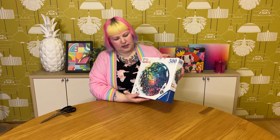So let's take a quick look at the packaging and then we'll open it up. The box is a nice square shape, and I checked, it's actually the same height as the other normal 1000 piece Ravensburger boxes. So same sort of thickness, I guess. And then on the front we've got the whole image, except there's a few little pieces here that they've pulled out for display purposes. But yeah, so Circle of Colours here in pretty rainbow colours, 500, and then Ravensburger puzzle.